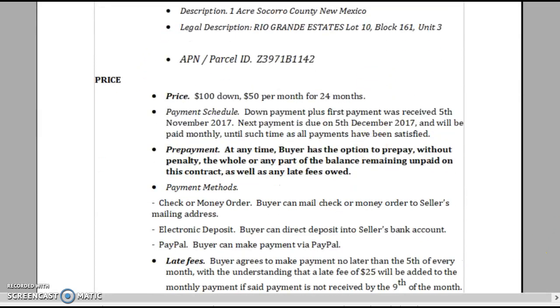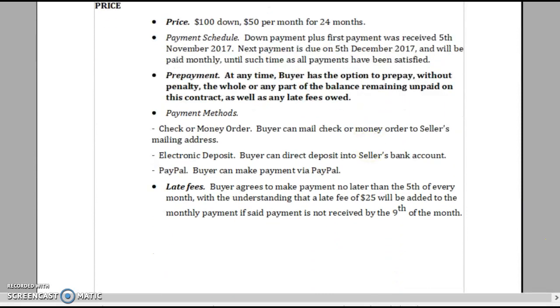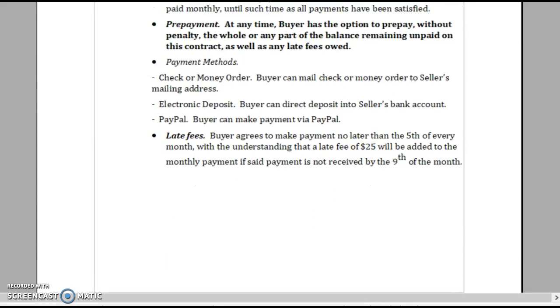Next, we're going to go into price. We've got $100 down, $50 per month for 24 months. The payment schedule, I always do mine whatever day I receive the first payment on. The payment plan starts 30 days out from there. So you do your down payment and first month's payment just like any rental property. And then 30 days out from there, your next payment's due. Buyer could prepay anytime. I have no problem with an early payoff. I don't know why anybody else would, but some people do. Payment methods, we pretty much take any form of payment. You can do electronic deposit.